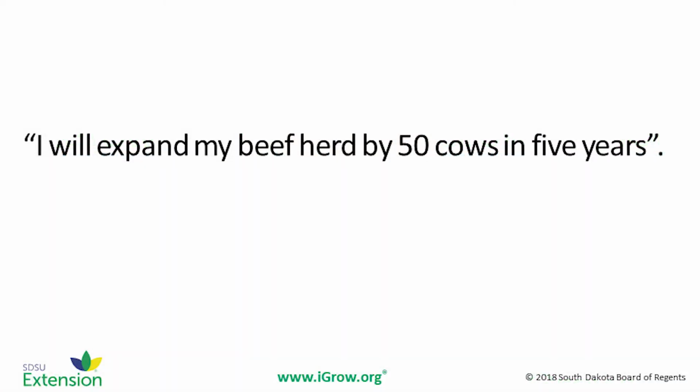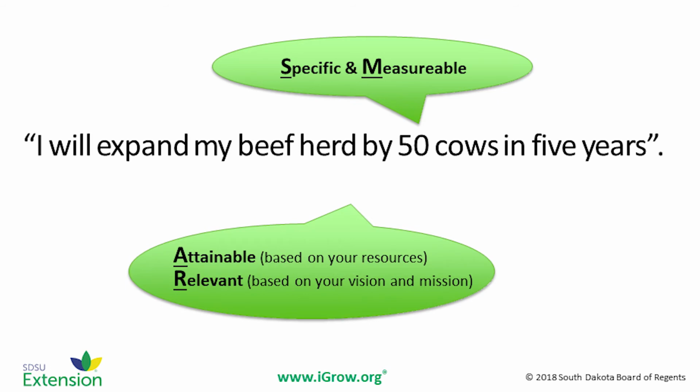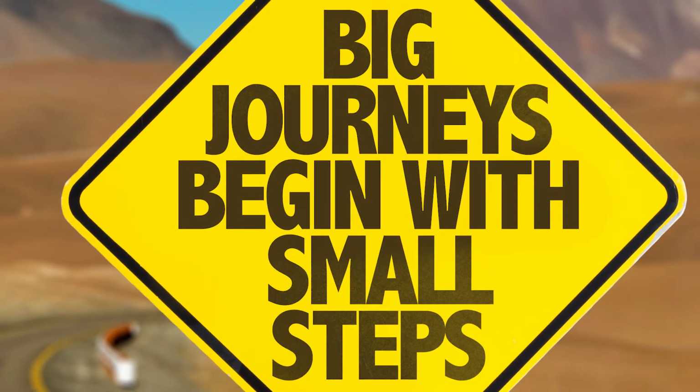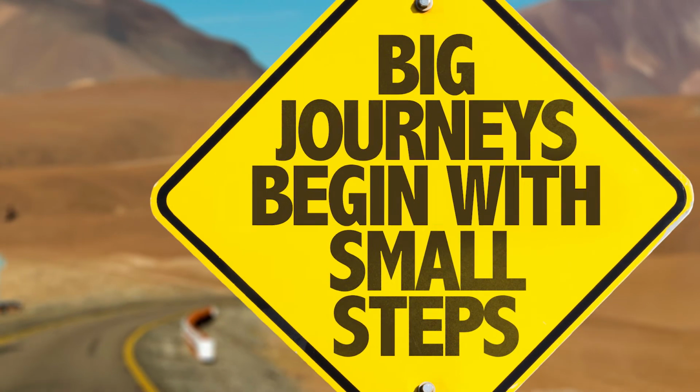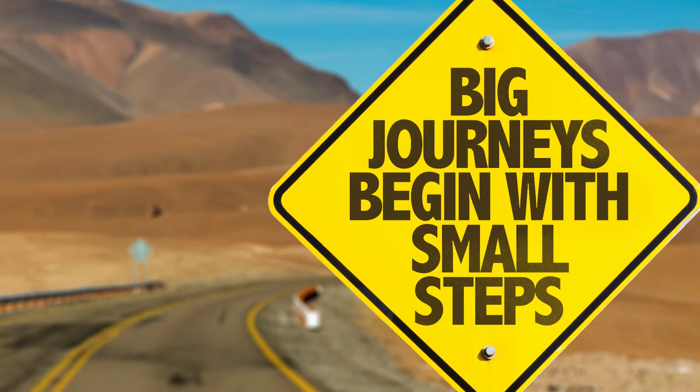An example of a SMART goal could be, I will expand my beef herd by 50 cows in 5 years. This goal is specific, measurable, potentially attainable and relevant depending on your operation's vision and mission, and has a time limit. It can also be split into smaller steps, such as, I will achieve this goal by retaining or purchasing 10 extra replacement heifers each year for 5 years.